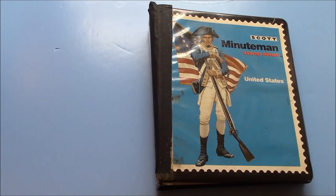Several years ago, I did a series about my coin collection, and it really got a lot of good feedback. People were quite interested in it, and I figured if I did one for the coin collection, I'll do one for my stamp collection, because I think this is a very interesting hobby, something that I want to talk about. I've been collecting stamps for years, and I just think it's a very interesting hobby.